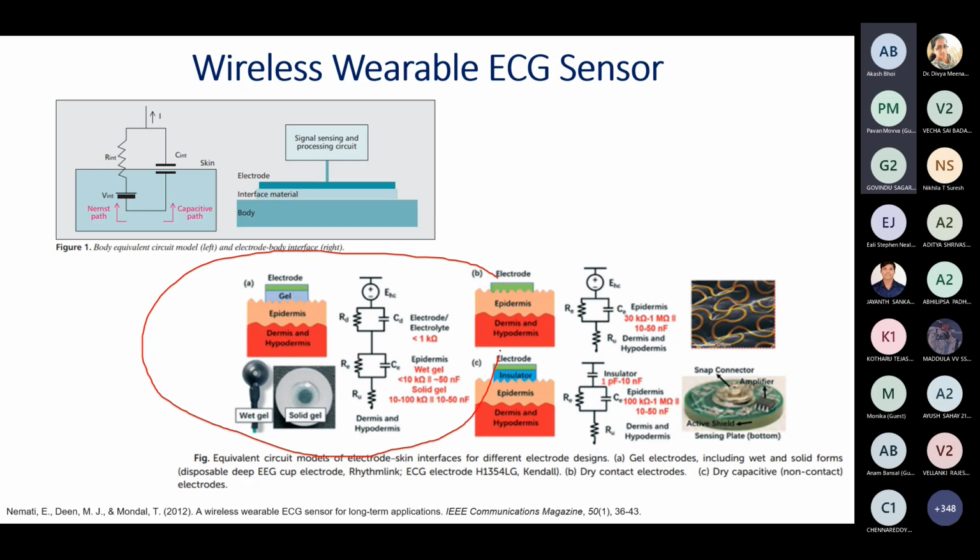Whenever any electrode comes in contact with the body or skin, it tries to form an electrical circuit, and this is the kind of equivalent circuit we normally talk about. As you can see on this side, you have the body part, where we have the dermis, then the epidermis, and then there is the contact with the sensor or the electrode.